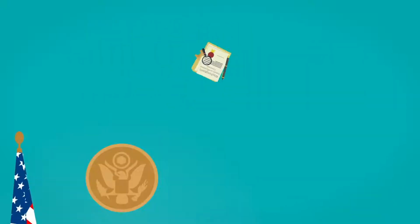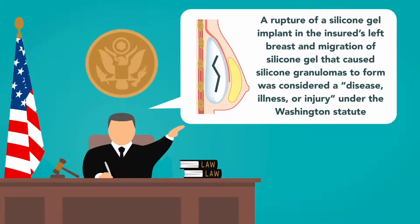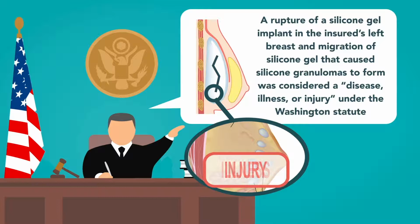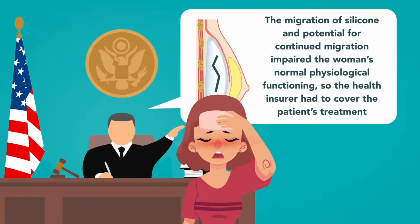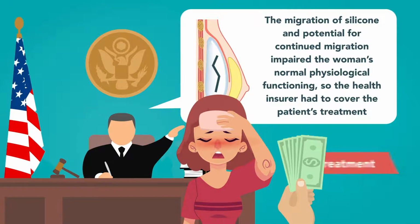In construing this law, a Washington court held that a rupture of a silicone gel implant in the insured's left breast and migration of silicone gel that caused silicone granulomas to form was considered a disease, illness, or injury under the Washington statute. The migration of silicone and potential for continued migration impaired the woman's normal physiological functioning, so the health insurer had to cover the patient's treatment.